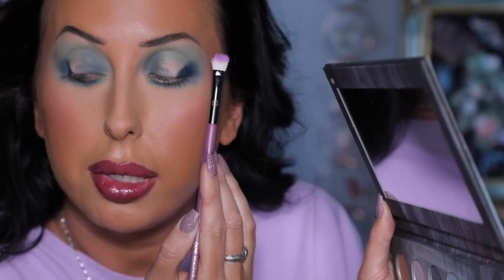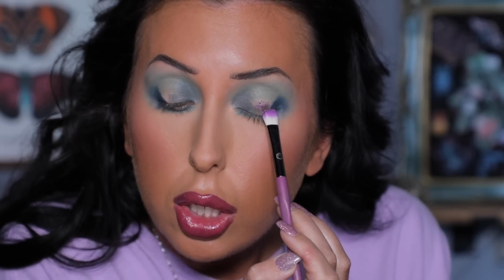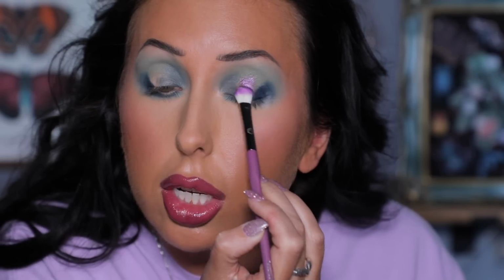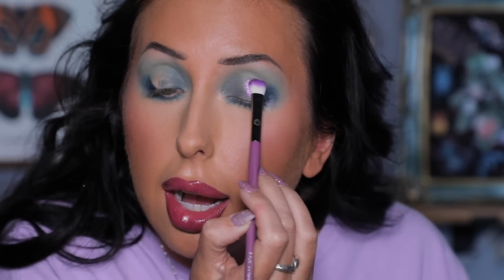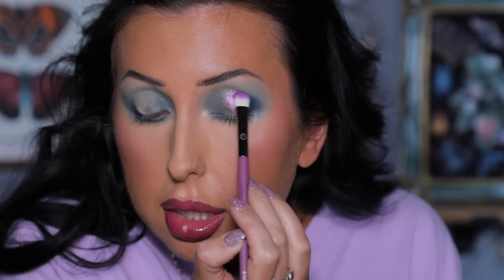Okay, so I'm just gonna look down into my mirror. This palette does have a big mirror in here. I like that, I appreciate that. So I'm going to press this shimmer on first. I'm pressing it onto the center of the lid. I love the way this shade looks against these mattes. That's really pretty.